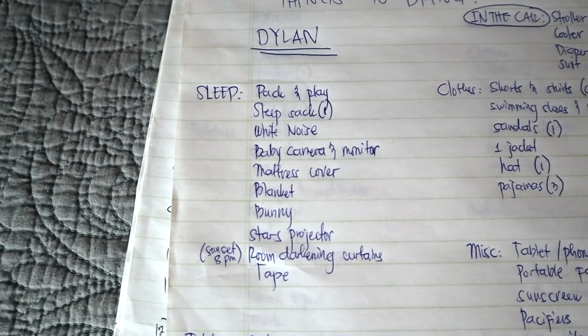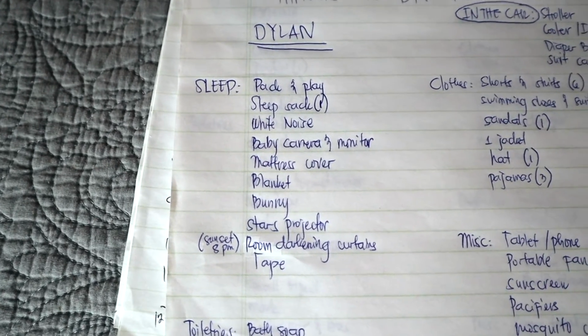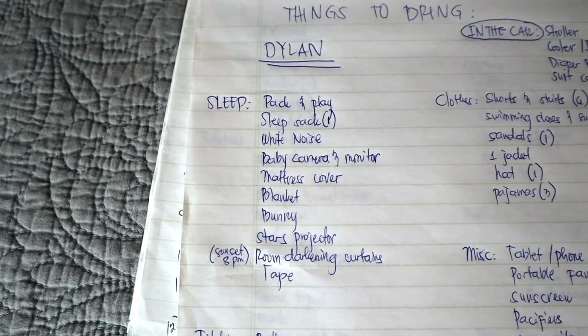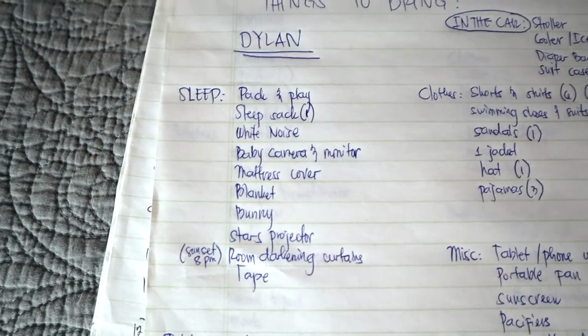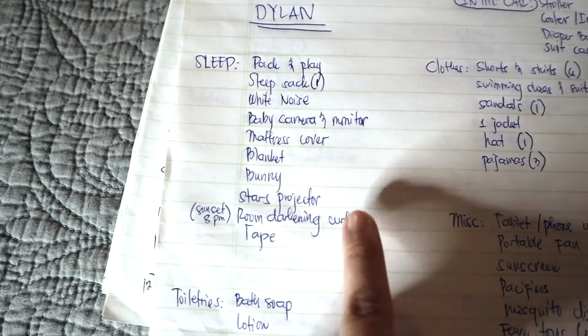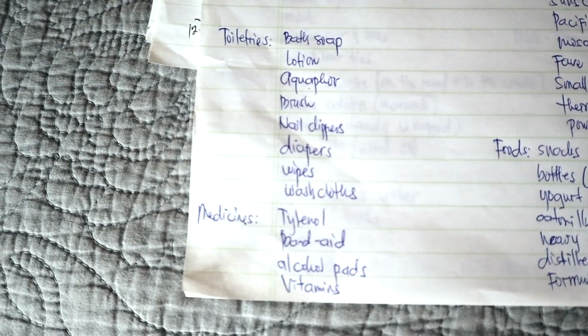That's why as much as possible, we are bringing the things that will make him feel comfortable and still think that this is his bed. And of course the tape, because we are going to tape the room darkening curtains. This is his curtains, by the way, the room darkening curtains. Okay, so let's move on to the toiletries.